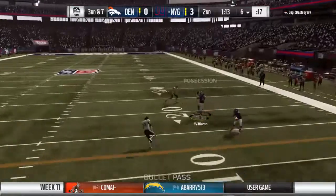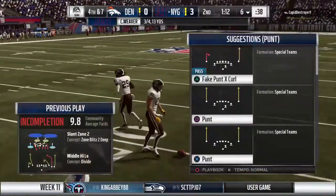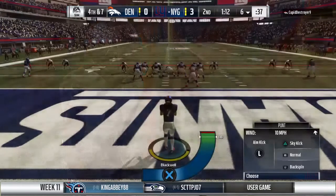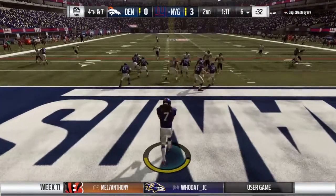From the gun, Weaver. And it falls incomplete after almost being intercepted. A pick there would have been great. The good news for the defense now, it's 4th down. And the Giants send out their punter now as he'll kick it away for the 2nd time.